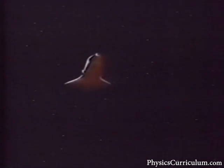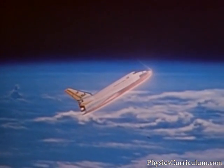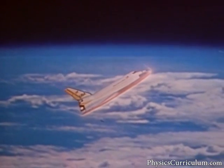As the vehicle travels closer to the Earth's surface and into a denser atmosphere, its kinetic and gravitational potential energy will be increasingly transformed into thermal energy.